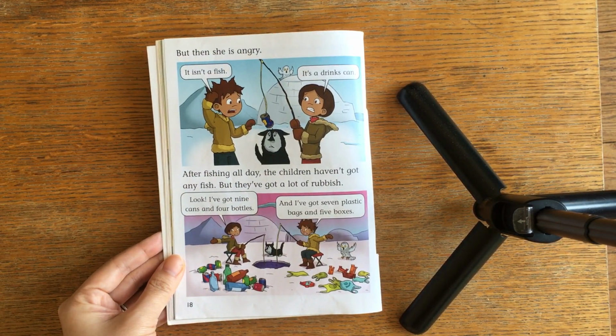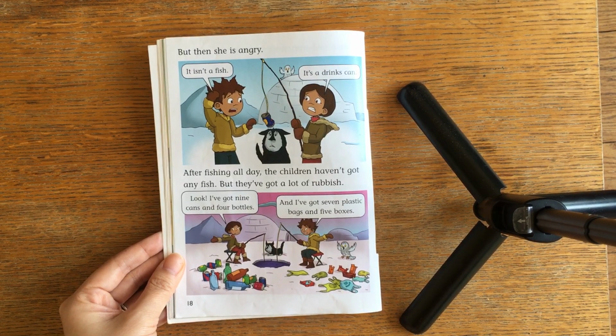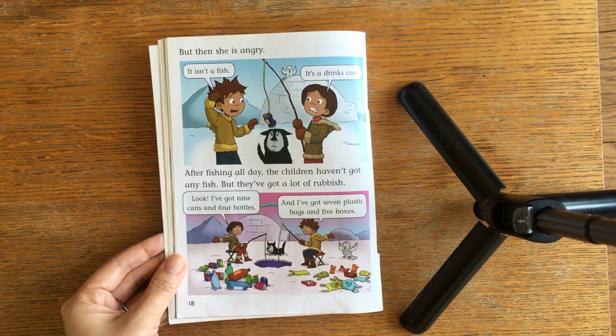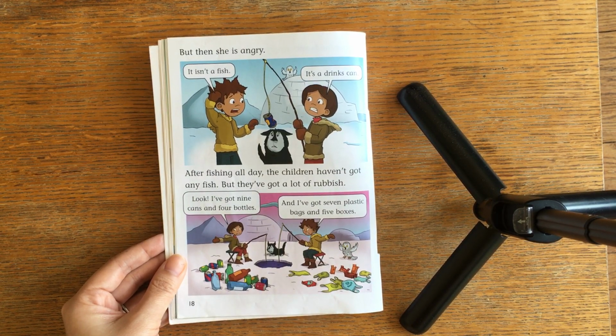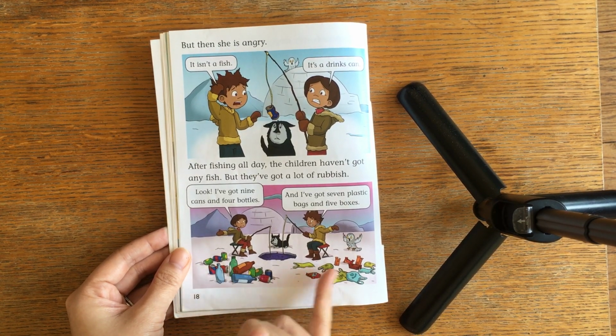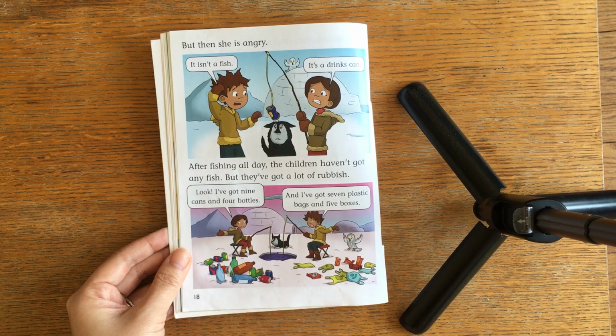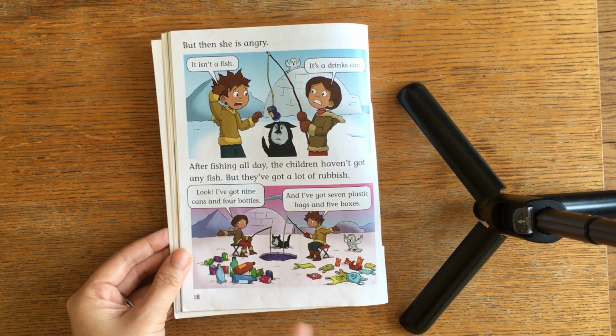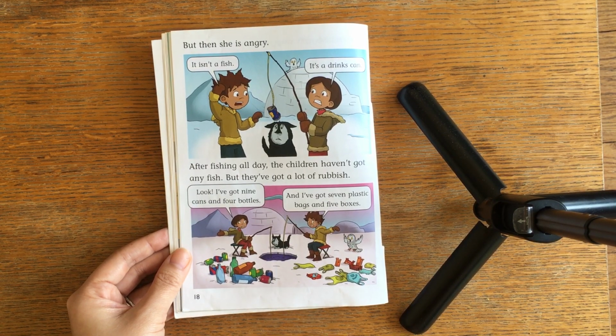After fishing all day long, the children haven't got any fish, but they've got a lot of rubbish and garbage. Look, I've got 9 cans and 4 bottles. Look, I've got 7 plastic bags and 5 bottles. It seems like the people who have thrown all this rubbish and garbage out into the water, it's traveled really, really far off all around the world to reach Anak and Yanuk in their part of the world.